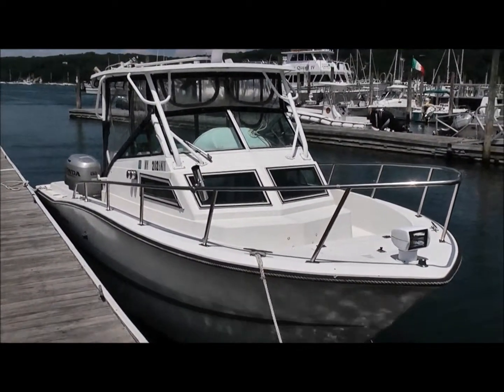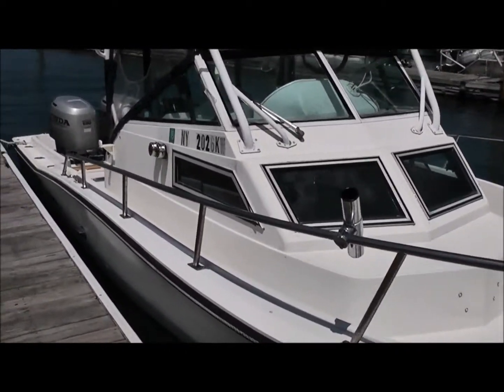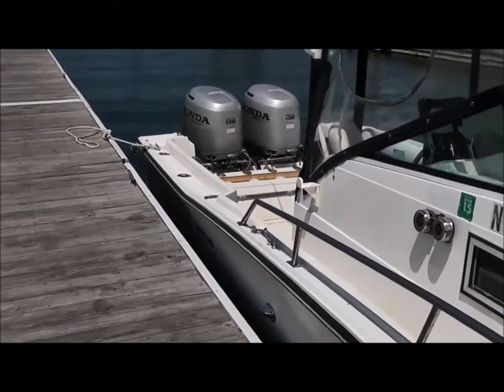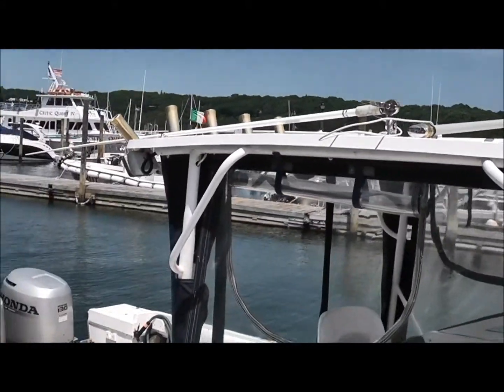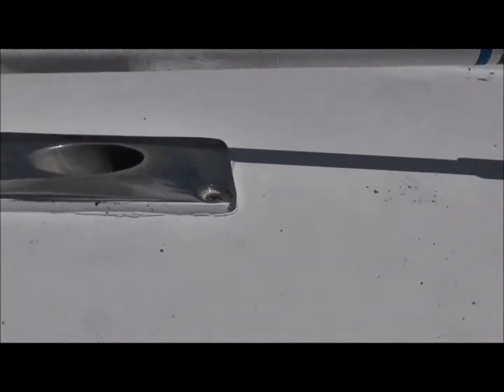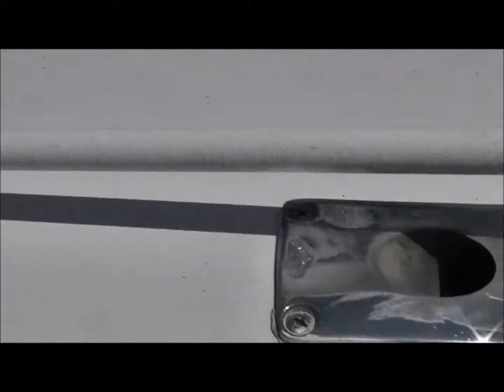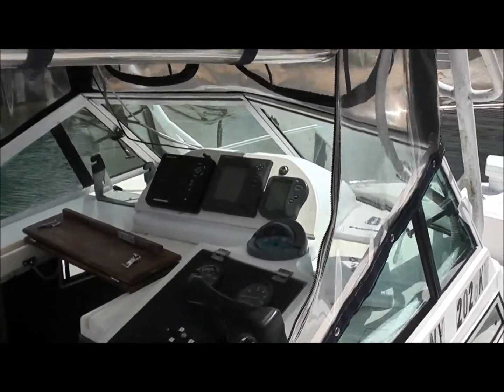'87 HydraSport walk-around, Kevlar hull, 25 foot, hard top, full enclosure, radar, has a pair of rocket launchers. The mounts for the rocket launchers and outriggers. Full electronics.